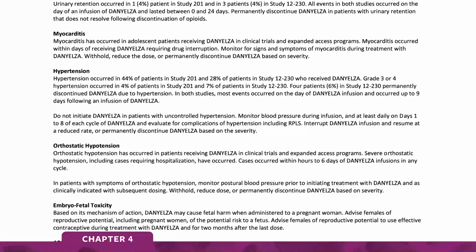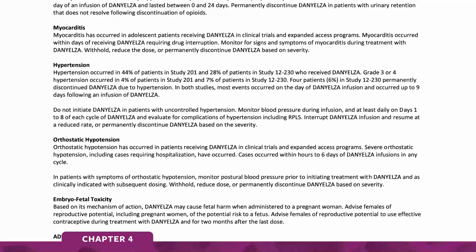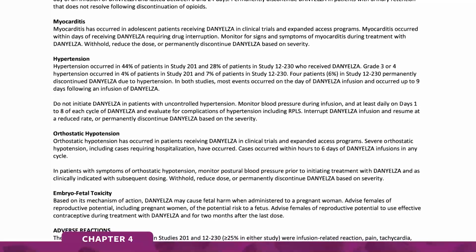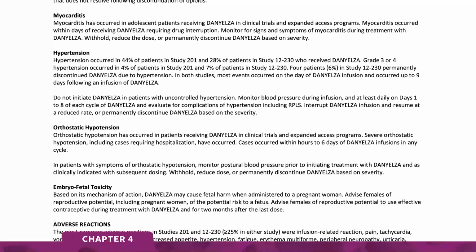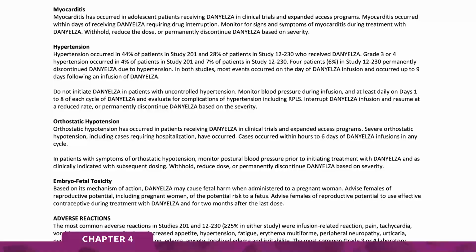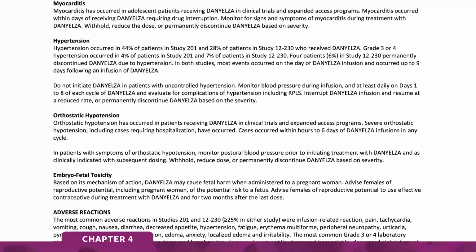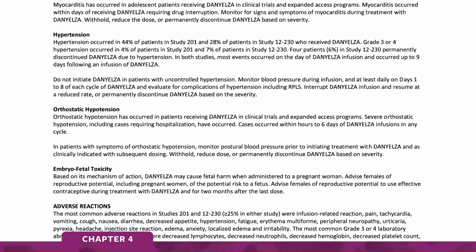Embryo-fetal toxicity. Based on its mechanism of action, DANYELZA may cause fetal harm when administered to a pregnant woman. Advise females of reproductive potential, including pregnant women, of the potential risk to a fetus. Advise females of reproductive potential to use effective contraception during treatment with DANYELZA and for 2 months after the last dose. Adverse reactions.